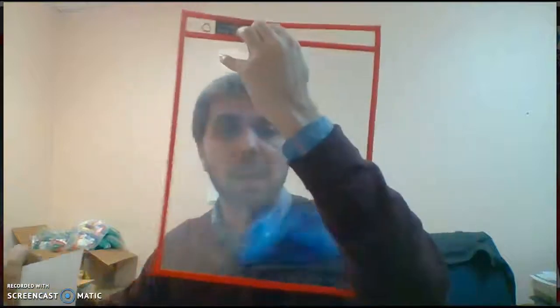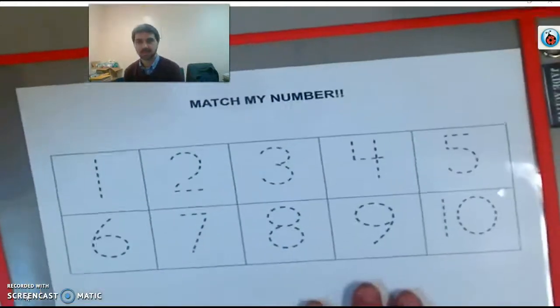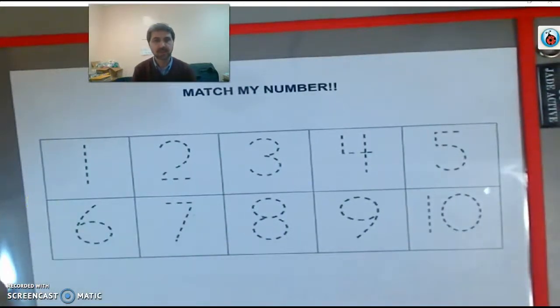And you don't have to do anything right now. I'm going to show you how to play it, but I'm going to put it inside my dry erase sleeve, okay? I'm going to stick it in there. Stick my hand in there. Sometimes it gets stuck. Okay, so now I have it. I'll show you what it looks like. Looks like this, okay? All right, so here's how we're going to play it.